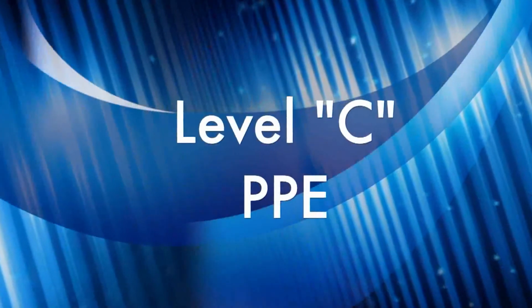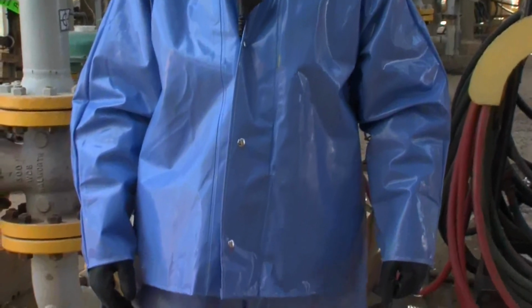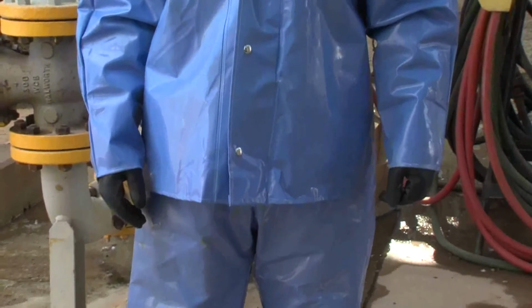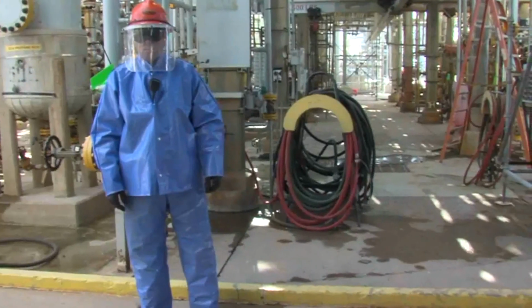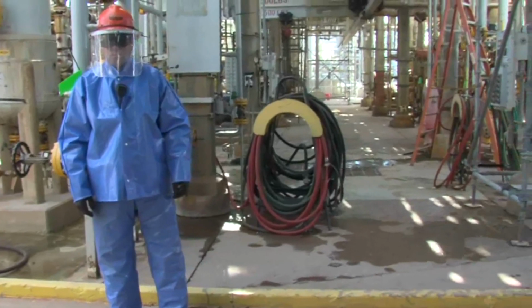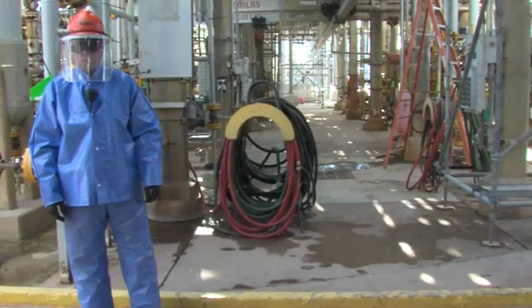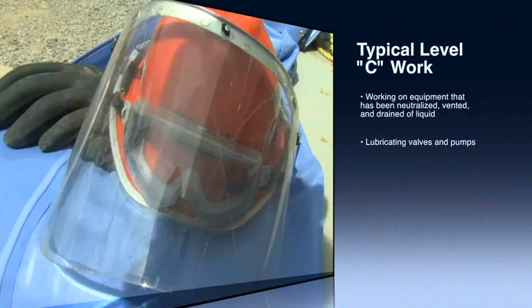Level C PPE: chemical impervious slicker jacket, chemical impervious slicker overall style pants, nitrile gloves, inner, chemical impervious gloves, gauntlet type, outer, Alky unit hard hat with chemical resistant face shield, safety goggles, approved Wynnewood Refining safety-toed footwear. Typical Level C work: working on equipment that has been neutralized, vented, and drained of liquid, lubricating valves and pumps.